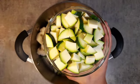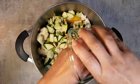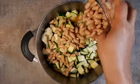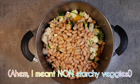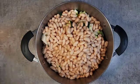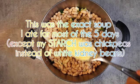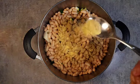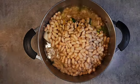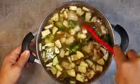As you can see, I just dumped a bunch of frozen veggies into a pot, and then I threw in a bowl full, which was 1 zucchini chopped up, and any extra starchy veggies that you'd like. If you have celery, if you have peppers, throw them in, onions, garlic, anything that you like. And then I threw in 2 cans of white kidney beans. That was my starch of choice, as well as a tablespoon of ground oregano and about a tablespoon of Vegeta seasoning, soup seasoning, but any soup seasoning will work.